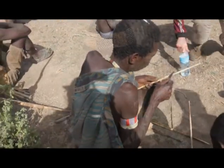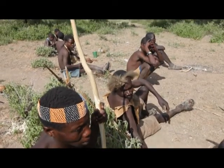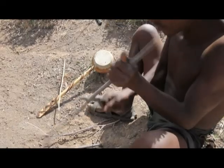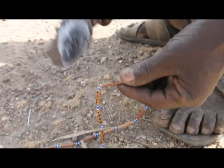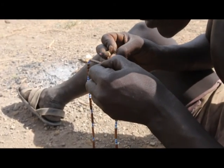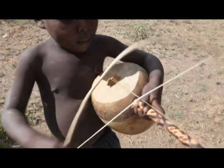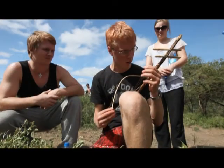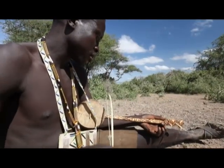Each hunter designs his own arrows and bow. His skills are essential for the survival of the family and the village. They also design native necklaces, bracelets, and armbands to wear and sell. Their unique instruments are simple, but everyone enjoys the tunes. Two of the students try their hand at it and learn the technique quite quickly.